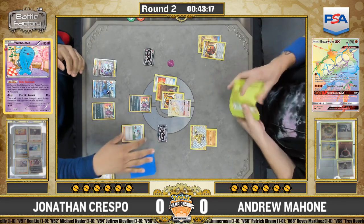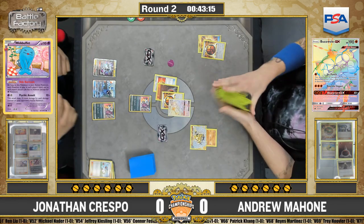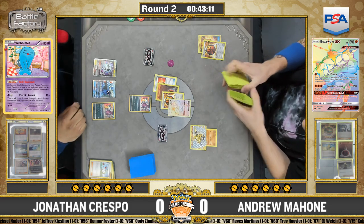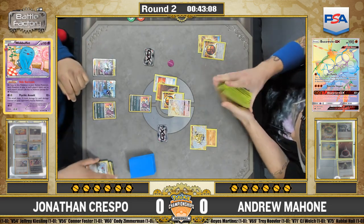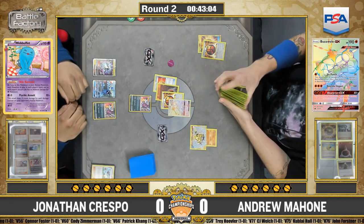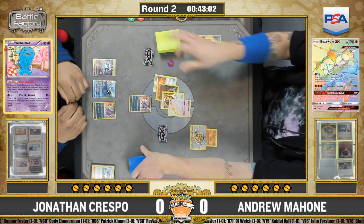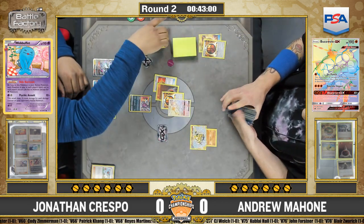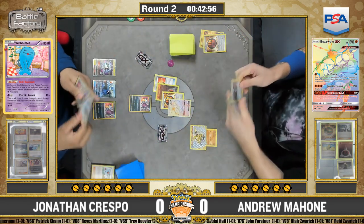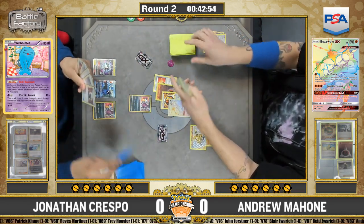We did see the Xurkitree GX come down, and Jonathan following up that with an N, so he is looking for a fresh hand of 6, but I'm not really sure what he's going to be looking for off this. He does have his Enhanced Hammers to try to rip off the strong energy. I don't believe he's playing any Crushing Hammers, so he's not going to be able to get rid of the basic fighting at this turn that he played that supporter, but at this point, we're just going to be kind of seeing where these fresh hands and everything are going to be able to take them.